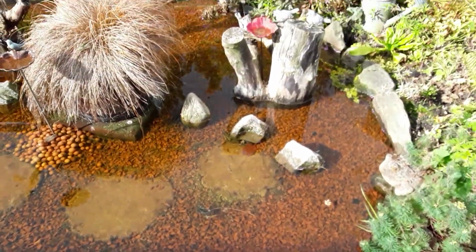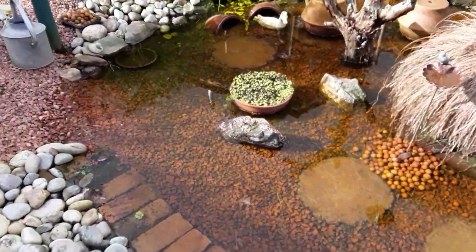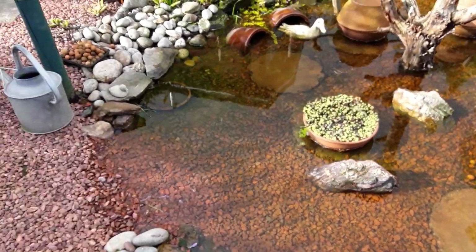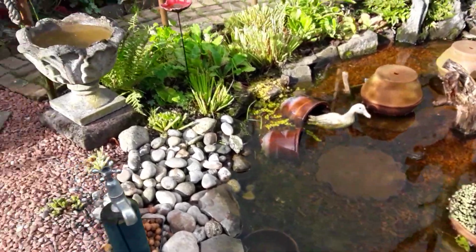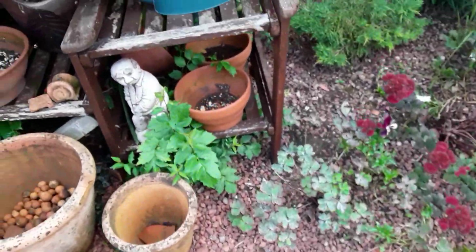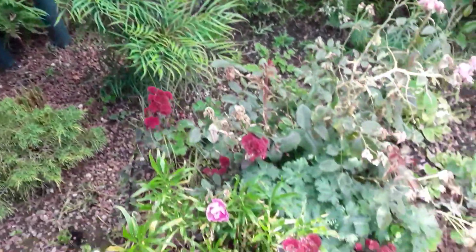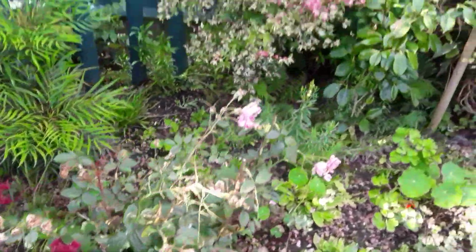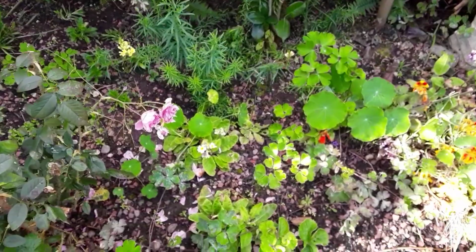Well, here's the pond area. And already, look at that, with Storm Aileen, it's filled the pond up. My husband's already been out here and started to cut things back, because autumn's come upon us very quickly here in England, and before we know where we are, it'll be too cold to come out here.